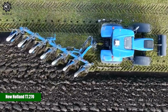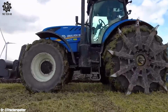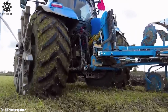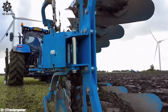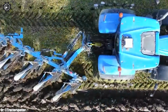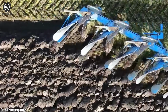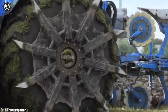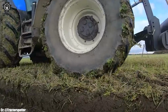New Holland T7.270. The pairing of the New Holland T7.270 tractor with the Lemken Juwel 10 plow represents a dynamic combination for modern tillage operations. The T7.270 offers a blend of power and technology with its substantial horsepower and advanced features, making it well suited for heavy-duty tasks. Paired with the Lemken Juwel 10 plow, the setup ensures precise and efficient soil cultivation.